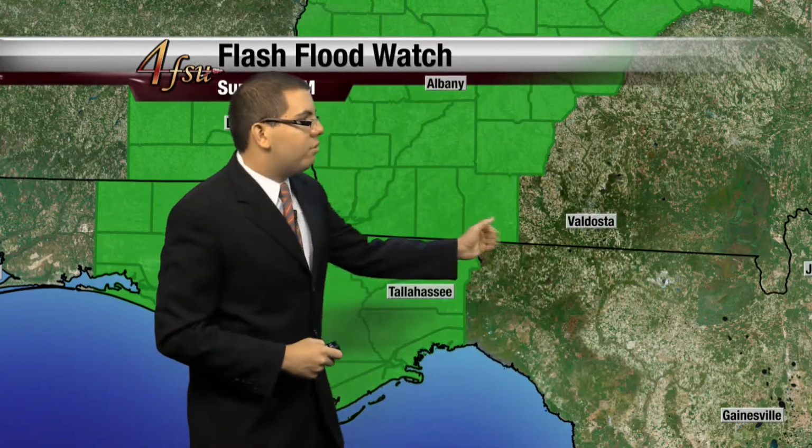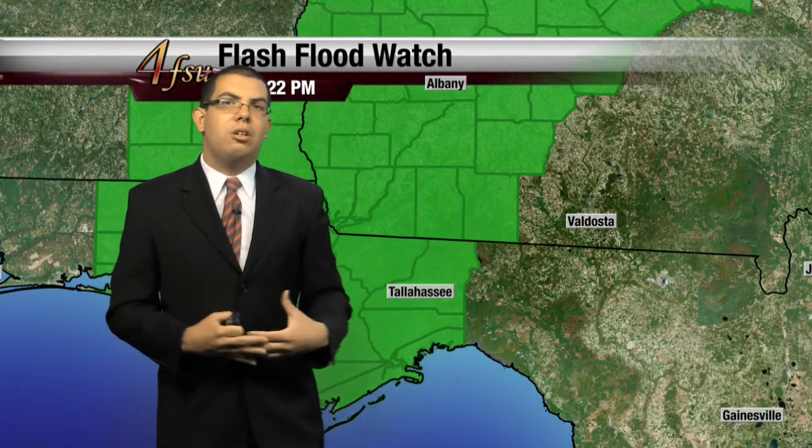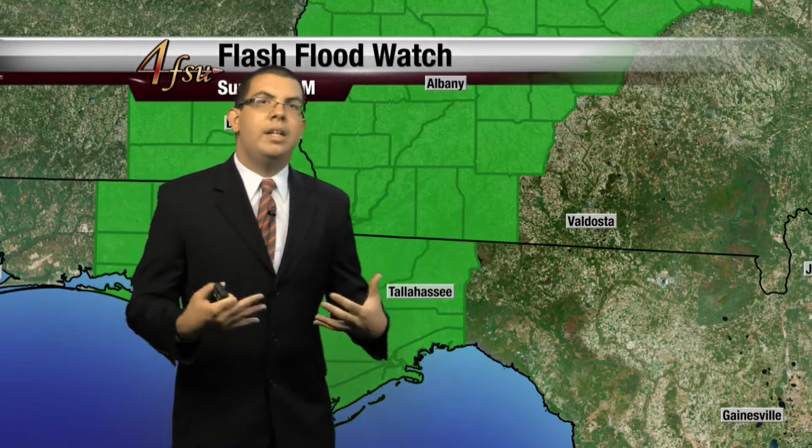This will eventually probably even extend further east as we go into the late afternoon, into the evening. So all these areas like Valdosta, Jacksonville, be on the lookout as well, because they're also going to see heavy rain later on this afternoon.